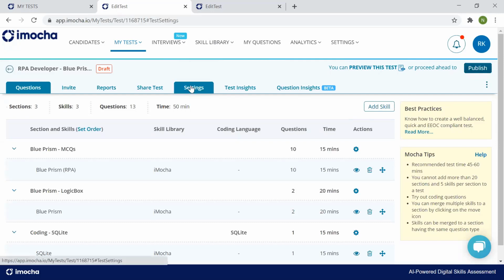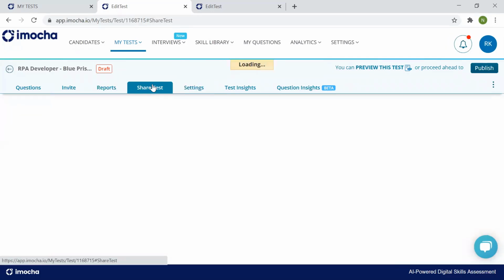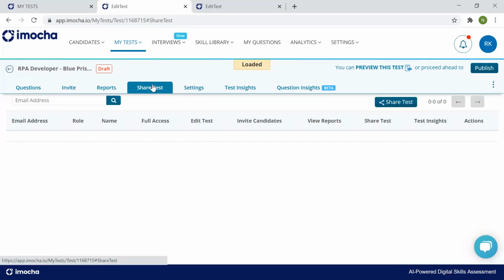You can go to settings. You can configure all the test settings, whatever you require. You have the test settings, you have the proctoring settings, report, test instructions, candidate details, reviewer settings. You can even share this test in a draft mode. So let's say if I click on share, I want to share this with a colleague, I can share it. The test will be shared in the draft mode itself.